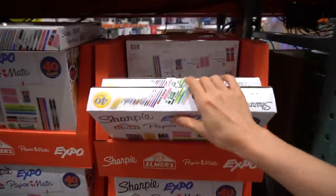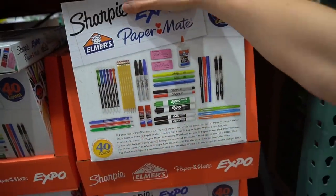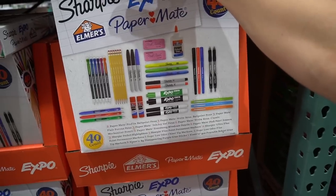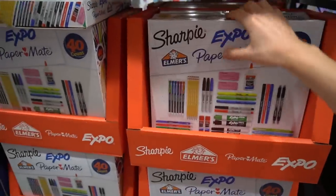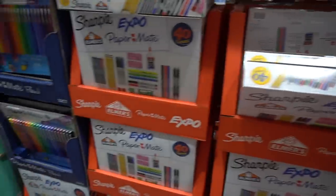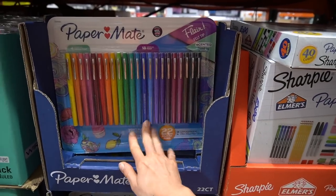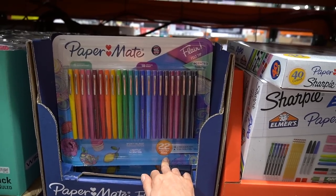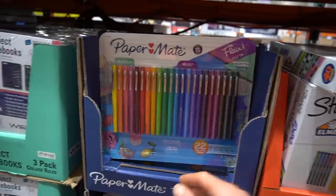Speaking of back to school, what do we have here? This looks like it'd be a good thing to give a teacher for their desk. Teachers still use dry erase markers. I assume they do. Papermate InkJoy. Pretty good pen. Not my favorite, but I use them from time to time. I've never used these, the Papermate Flares. They look like they'd be good for doodling. They're on sale right now. You get 22, normally $15.99, but they're on sale for $12.99.